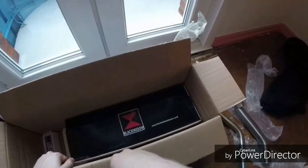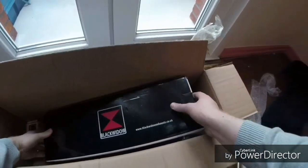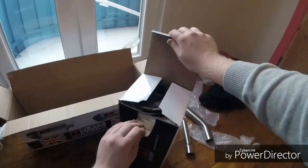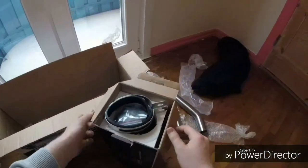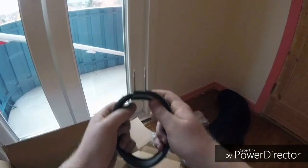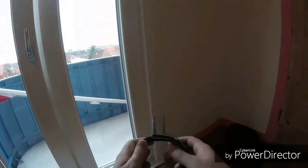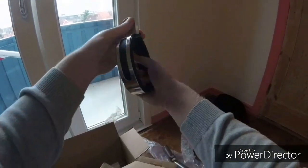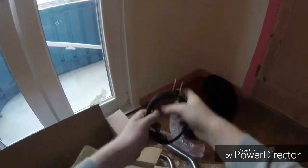This is the part that I have not seen yet. This is the actual can, the best part of the exhaust. Let's have a look. Oh, this is the thing to... It sucks not having English as your native language. But this is the thing to put on the exhaust, something like that.